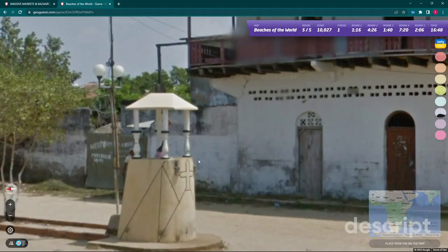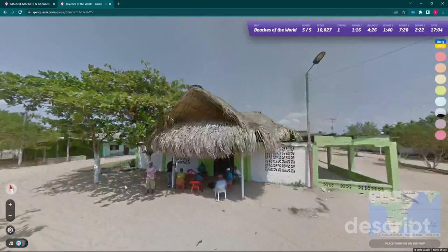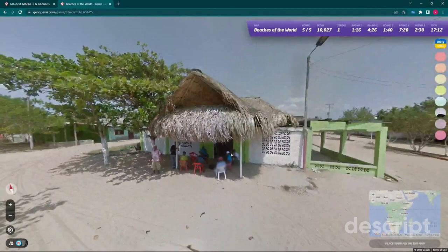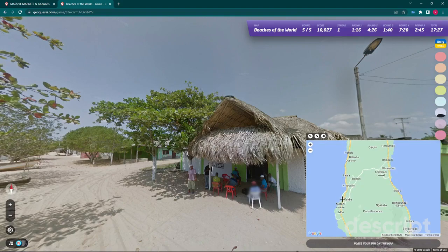We've got a little cross. So the law has passed through these regions, but that narrows it down to nothing. Got a boat over here. I can't figure out where these guys are from, but I'm gonna go with somewhere on the west coast of Africa, I guess. Actually, I'm gonna go with Madagascar. Oof. No, Comoros. That's it. It's done. It's locked in.